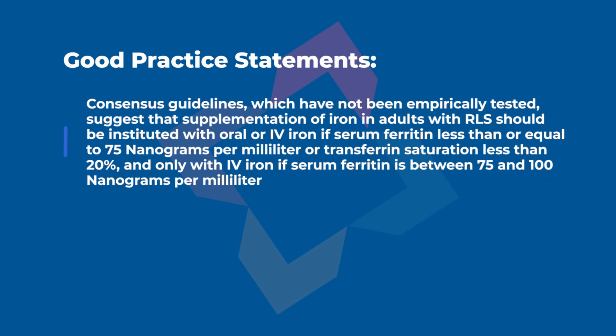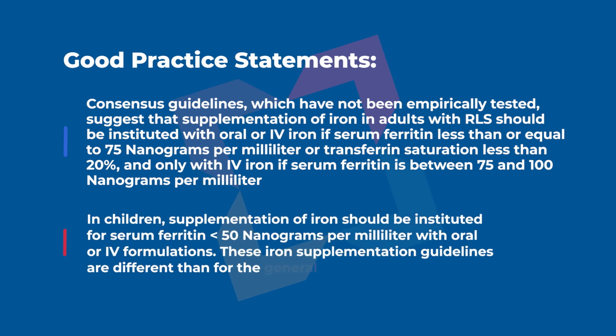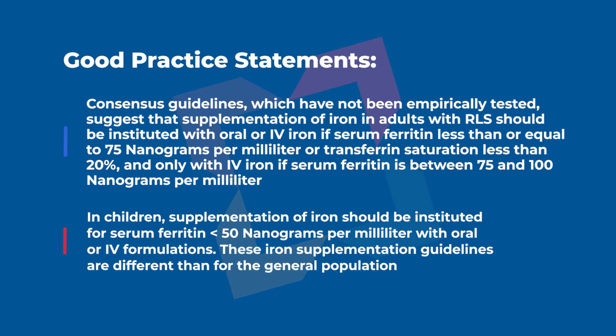Consensus guidelines, which have not been empirically tested, suggest that supplementation of iron in adults with RLS should be instituted with oral or IV iron if serum ferritin is less than or equal to 75 nanograms per milliliter or transferrin saturation is less than 20%, and only with IV iron if serum ferritin is between 75 and 100 nanograms per milliliter. In children, supplementation of iron should be instituted for serum ferritin less than 50 nanograms per milliliter with oral or IV formulations. These iron supplementation guidelines are different than for the general population.